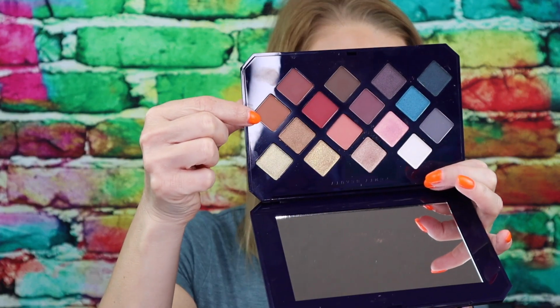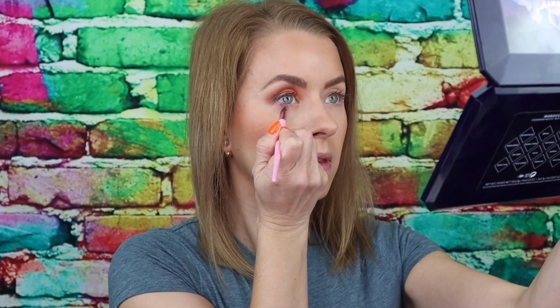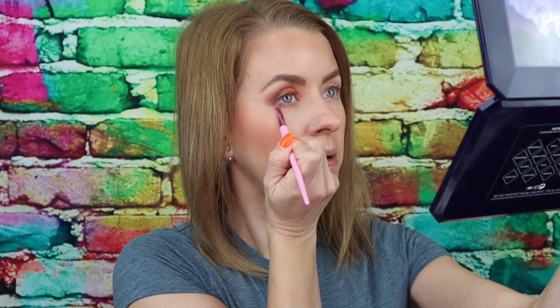Now I'm gonna go back into the Moroccan Spice eyeshadow palette, and with the same shade that I used in my crease, I'm gonna run that along my lower lash line. Now I'm gonna pick up that dark brown shade that I used a while ago for the crease, and I wanna get, let's see, what brush? I wanna get a little eyeliner brush, kind of angled like that. I'm gonna use that as an eyeliner for that lower lash line.